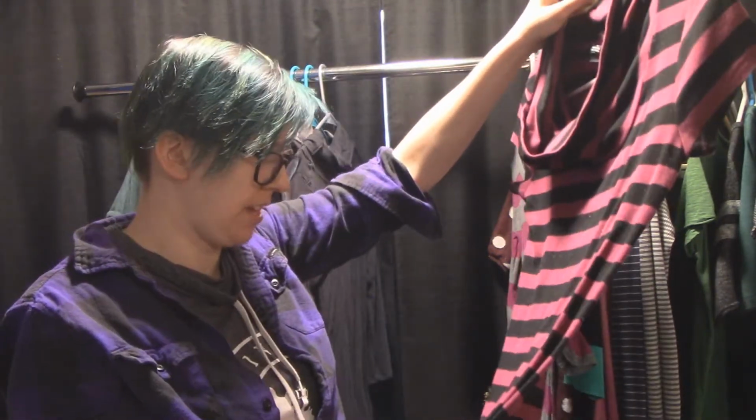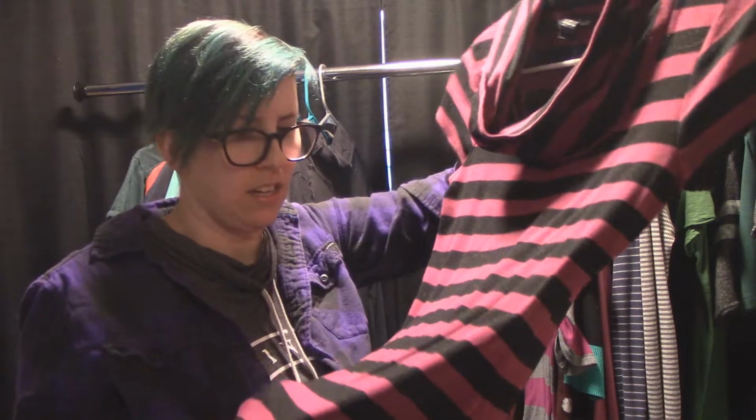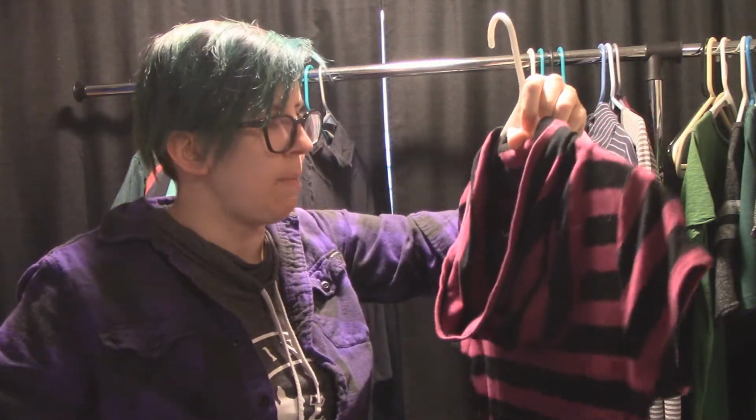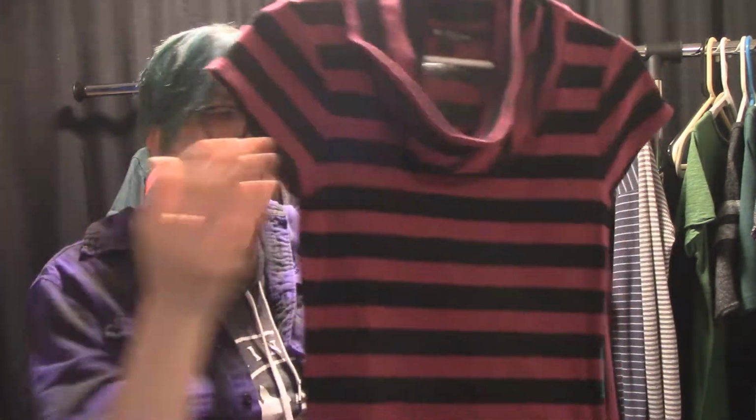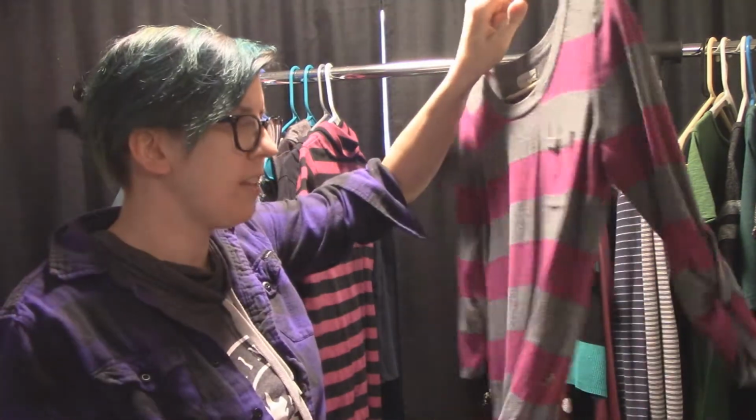And then we have this, which seems very me. It's a cowl neck. It's got short sleeves. It's nice and long. It has stripes. It's in a color I like. I think I am gonna keep it. There's a specific skirt I'm currently making. Gathered skirt, just solid black. And I think that's what I would wear this with. I can see myself regretting getting rid of that one, so I'm gonna hold on to it. This is also something you would think I would reach for.